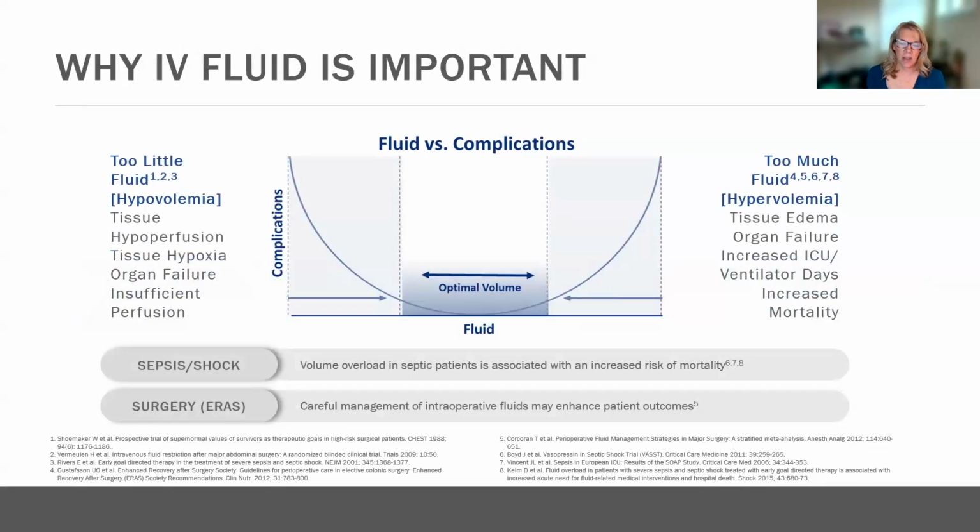So this diagram, I'm sure many of you may have seen this before. It's called the Bellamy curve, and it's basically looking at our fluid administration compared to the potential complications associated with it. And so in this particular curve, we want to be in the middle. We want the fluid volume to be optimized for each patient, and we know that we can have complications if too little fluid is administered, as far as hypoperfusion, hypotension, leading to overall organ failure or insufficient organ oxygenation, and that can lead to multi-organ failure.